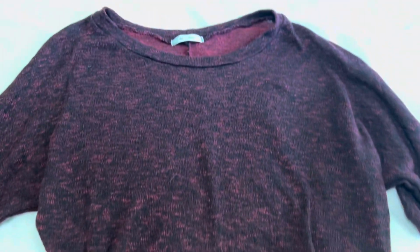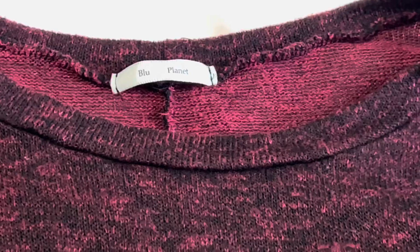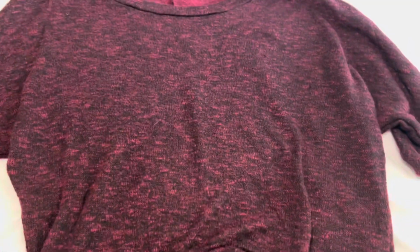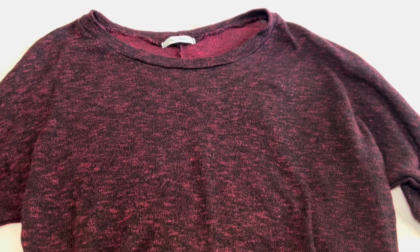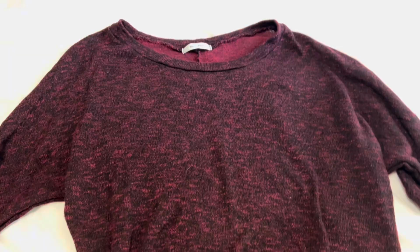This is a high-low sweater. It has the shorter front and the longer back, and this one is by Blue Planet. This sweater is an extra large. It looks more like a large to me, so it may be a size that runs relatively small.